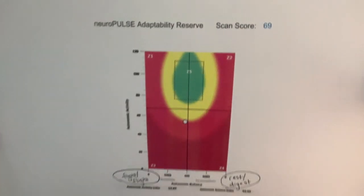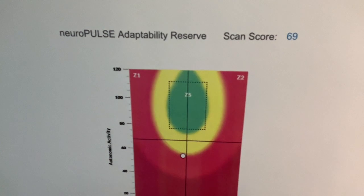When we did this scan, we saw that she was actually low in her autonomic activity, and she was shifted more to the fight or flight side, the sympathetic response of her body over there. When we measure that and see that, that tells us that they probably need more care and more frequency in the beginning to get their brain and their body out of that fight or flight and back into that rest and digest. A big component of this is sleep.